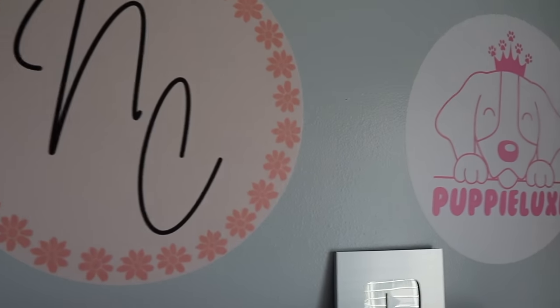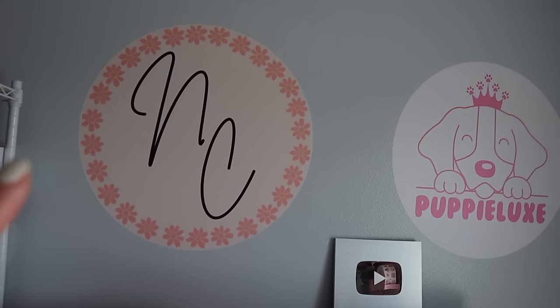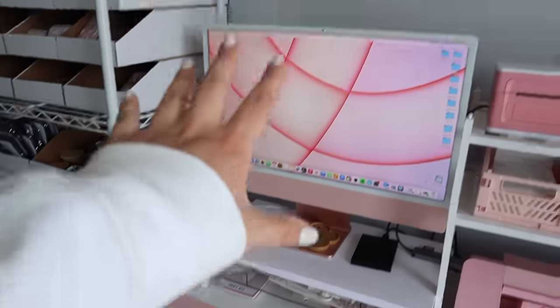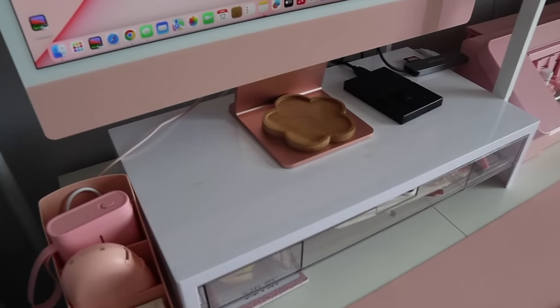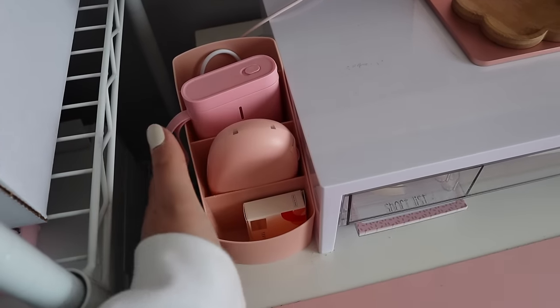And these decals, I always get questions about these, you guys. They are from Sticker Mule. So I did get these off of Sticker Mule. They have like a wall decal option, so that's where they're from. Here I've just got like my computer and everything. I also get a lot of questions about where I got this riser from. This is from the Container Store. Over here, right next to that, I've just got some like little label printers and things like that.